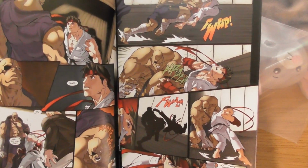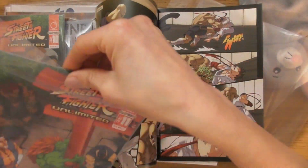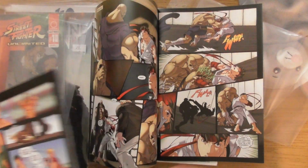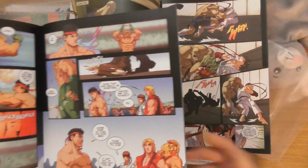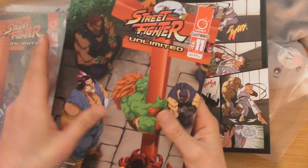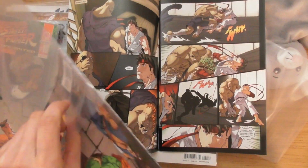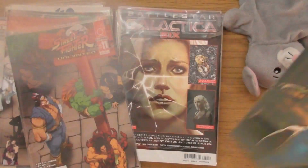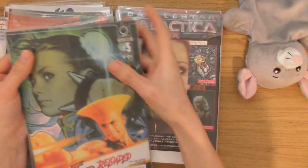This reminds me of something, this one. Yeah, I like it as well. It'd be quite interesting to compare that with the artwork inside of this one, Street Fighter Unlimited. And look, we've got the same character. It's quite interesting. This one feels nice as well. I got loads of those Street Fighter Unlimiteds now. But that, I love that. Unfortunately, that was the only one they had of those.